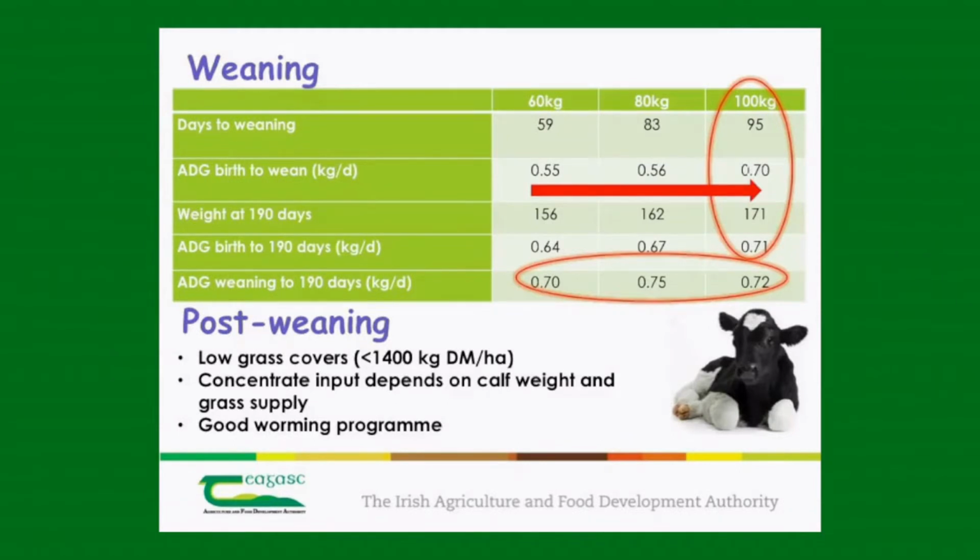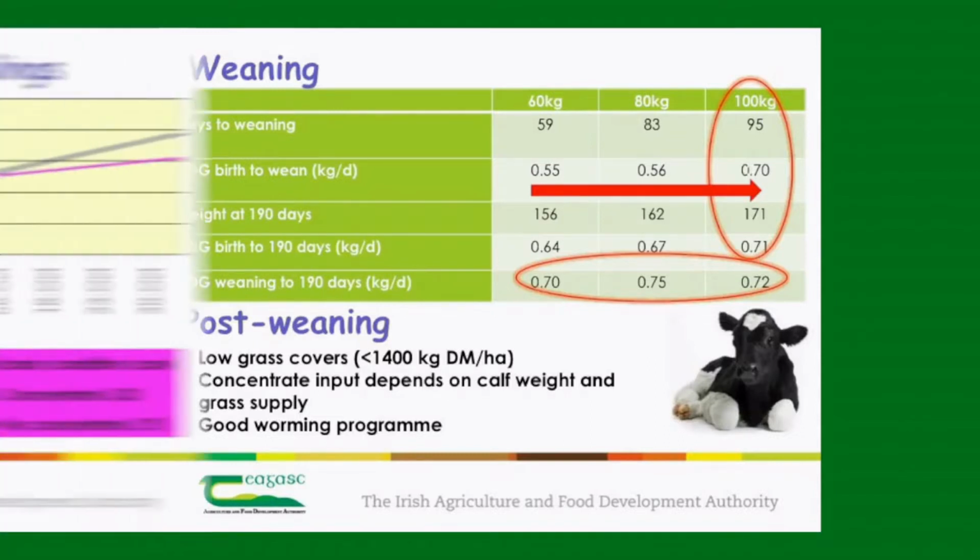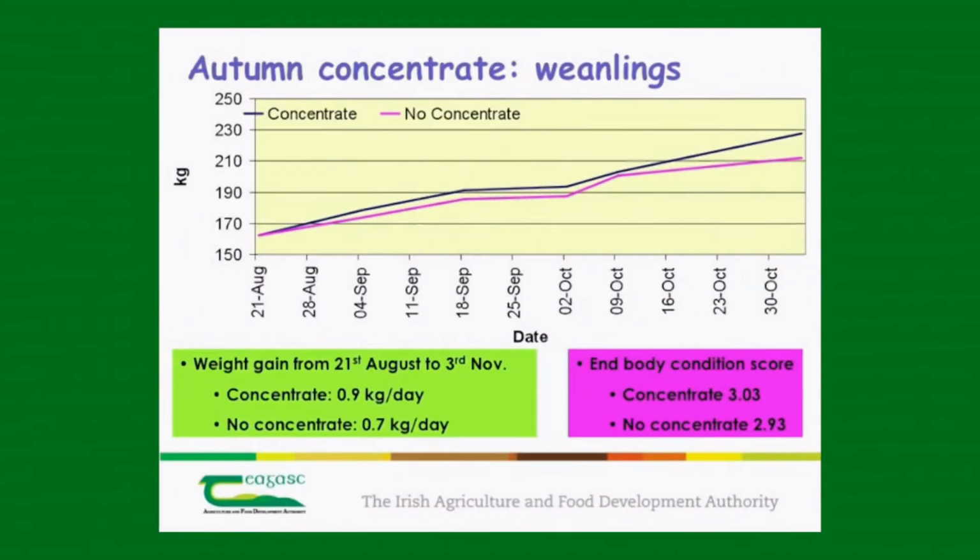So when it comes to, say, 6 months of age, the differences that are there in weight between the calves are due to the way that they were fed their milk in the pre-weaning period rather than differences in the post-weaning period. Once the calf is weaned, then it should be fed concentrate, and grass and concentrate diet depends again on the weight of the calf and the supply of grass on the farm.